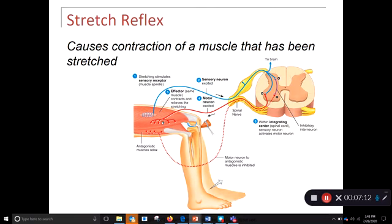If you overstretch, you're going to rip that muscle. We don't want that, so you need to contract. With that reciprocal innervation saying, hey, antagonistic muscle, we don't need this pulling any further. Why don't you relax? That is the stretch reflex.